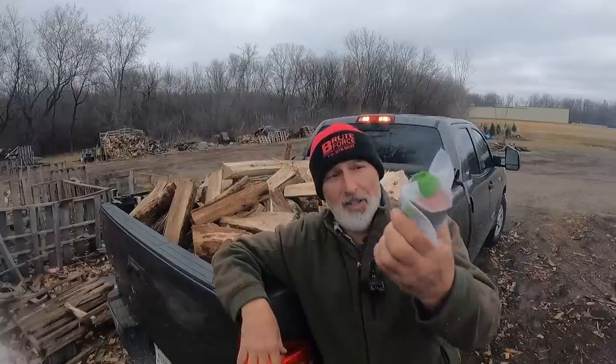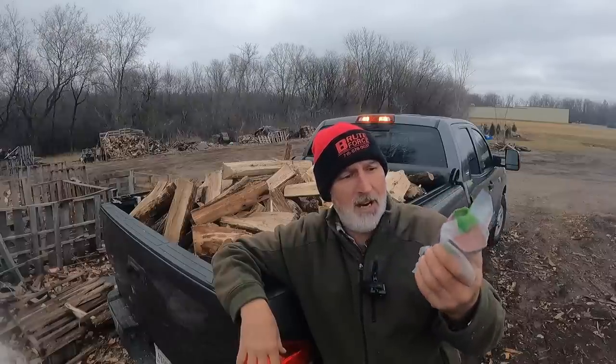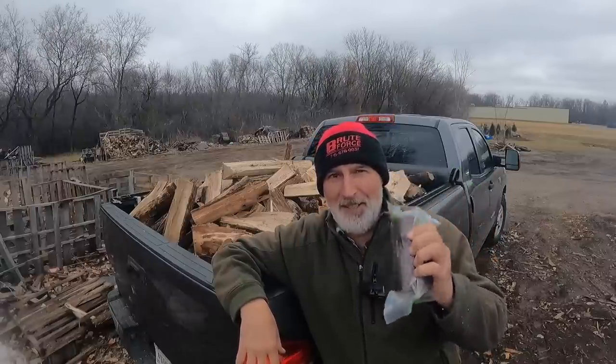World famous sausage that apparently the recipe is under 24-hour guard. A guy stands over the recipe and guards it because it's that good. Today on In the Woodyard, it's a delivery day. We got people who want wood, and I'm going to take it to them.